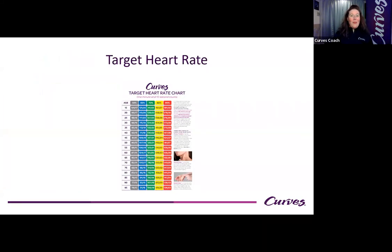Okay. So you might have seen a chart similar to this in your local Curves gym or in another gym. The question is, do you know what this chart is telling you and how to use it? The target heart rate is the desired range that our pulse or heart is beating to experience a safe and effective cardiovascular workout. The target heart rate chart is a visible guideline to check when you're doing your workouts. The key to achieving an efficient cardiovascular workout is to keep your heart rate within your target for your age group and your fitness level.